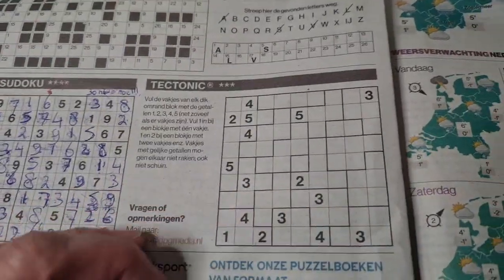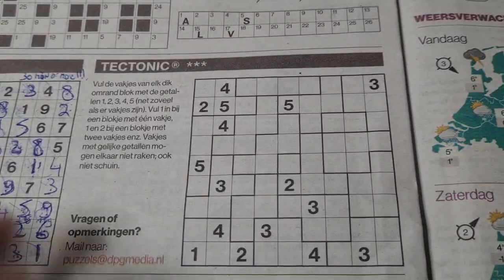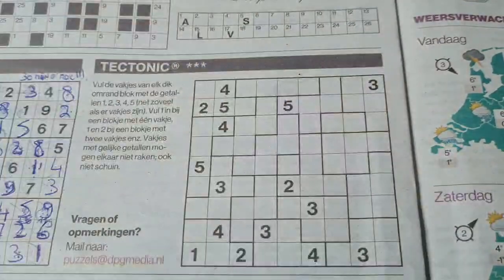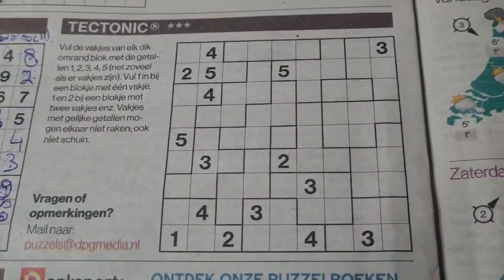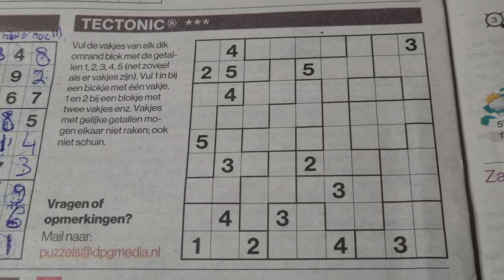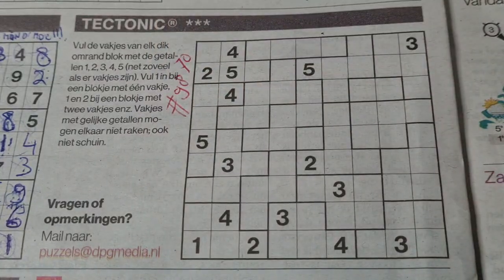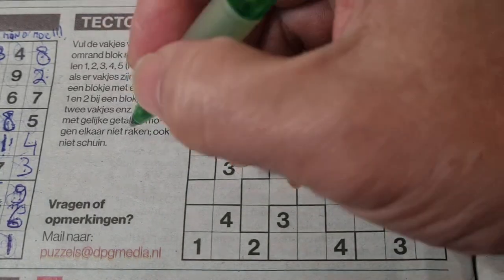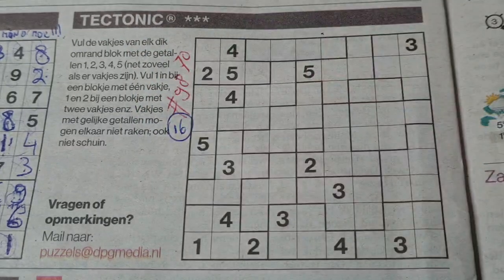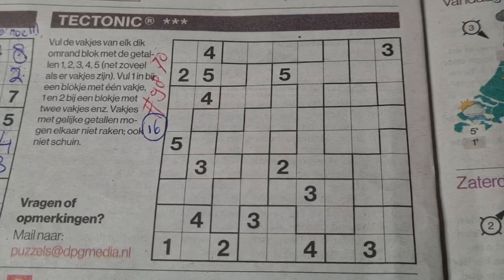Alright, first the third puzzle is a Jigsaw Sudoku, and this one will be number 9870. And before I start, I always count the printed digits. This one has 16 printed digits. Should be an easy one, because the hard ones has always 8, 9 or 10 printed digits. This one has 16.